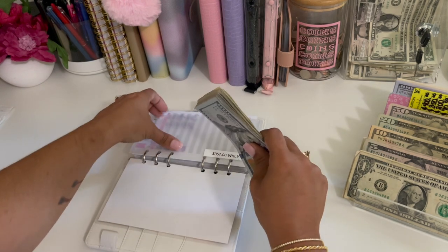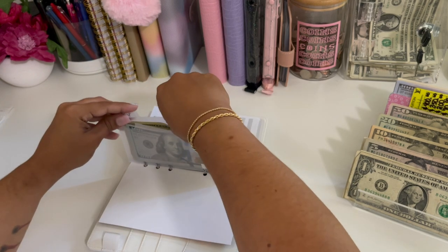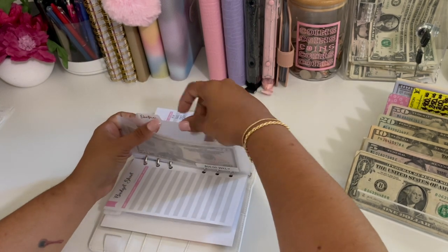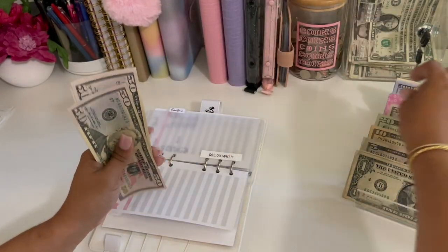1, 2, 3, 20, 40, 60, 80, 90, 400, and 1, 2, 3, 4. So $1,404. Okay, moving on to electric. Electric is going to be receiving $55.